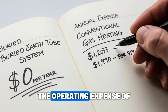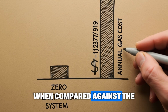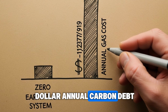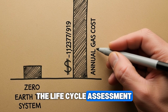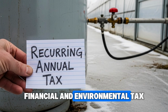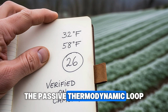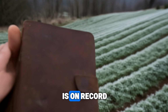Furthermore, the operating expense of this system is $0 per year. When compared against the $1,277 to $1,919 annual carbon debt of conventional fuel-based heating, the life cycle assessment is definitive. You are choosing between a recurring financial and environmental tax or a one-time investment in geothermal sovereignty. The passive thermodynamic loop is now operational, and the empirical data is on record.